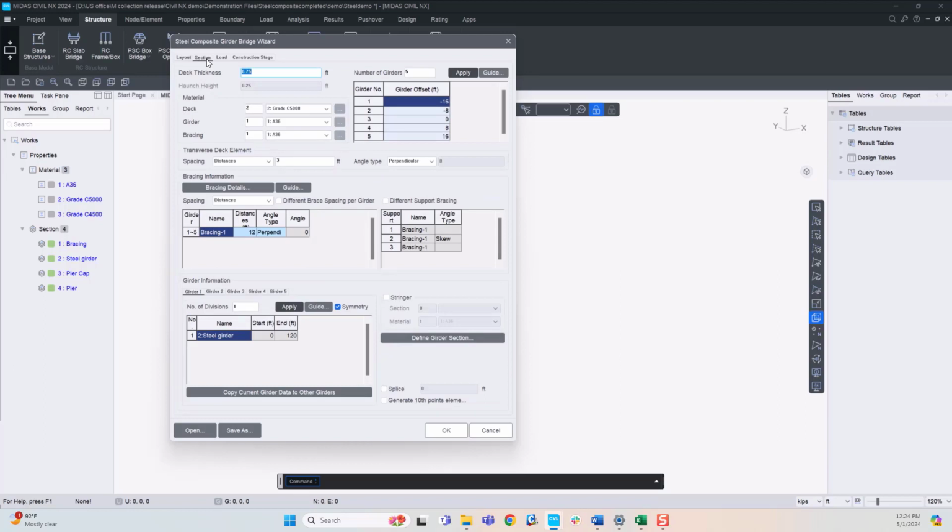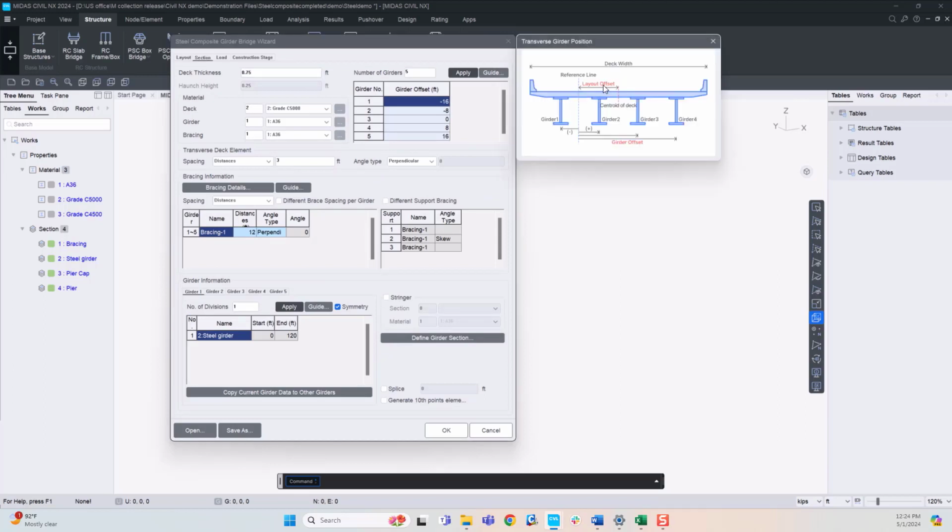We move towards the next part, that is section. Here you can see the transverse layout of my bridge is being set. So from the center of the bridge, I'm giving the distances for each girder. In this case, I'm having 5 girders. So the central girder will be girder number 3, which is having offset of 0. And each girder is spaced at 8 feet interval. Hence -8, -16 on the left side, as the sign convention is negative, while on the right it is positive.